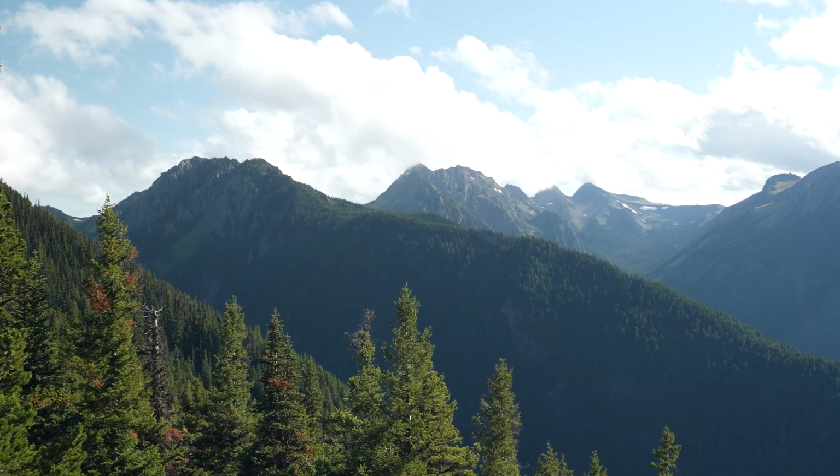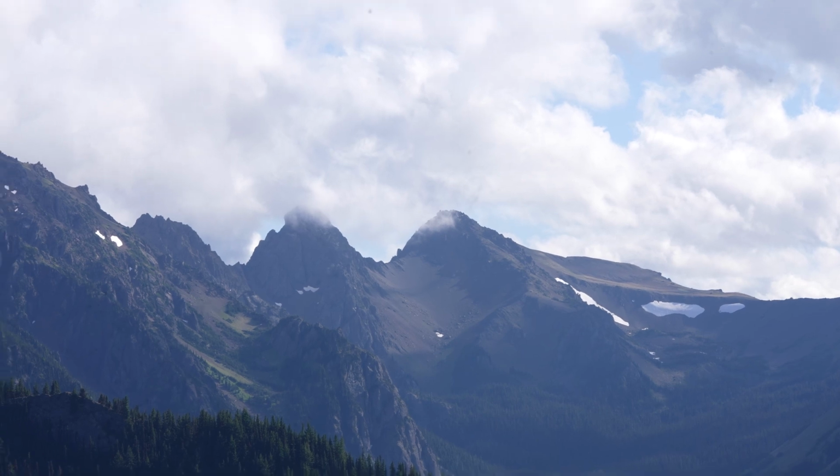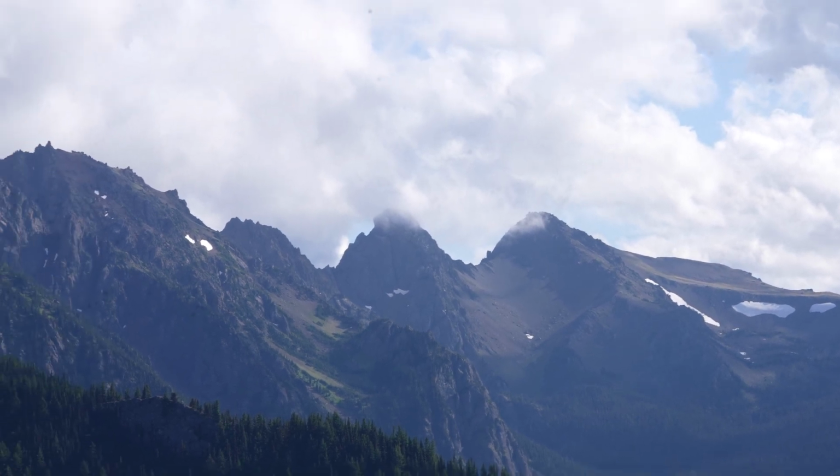I am loving the scenery up here. I'm about halfway, and now the views of the mountain range here are absolutely spectacular. As you can see, it's still a beautiful sunny day. I was a little worried when I started the trail because I did see some clouds rolling in, but most of them are just rolling right off the tops of the mountains here. It is absolutely stunning up here.